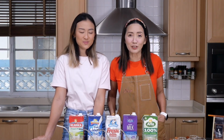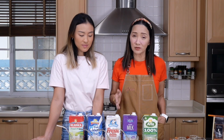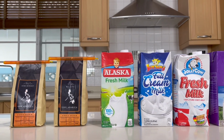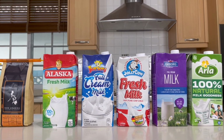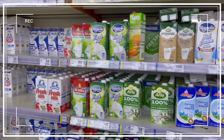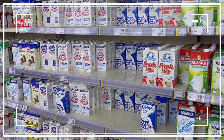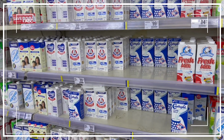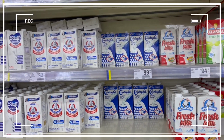So these are the results of our taste testing, and remember that we did this so that you don't have to. All of these are very good brands, so if you are already using this milk, do give the other brands a try. These are just 5 of the brands that I have seen are used in many of the coffee shops. There are other brands that are available commercially. There's Cowhead, there's Magnolia, there's Anchor, and to be honest, it is really my first time to try these brands, Emborg, Arla, Jolly Cow, Alaska, and also Jersey.